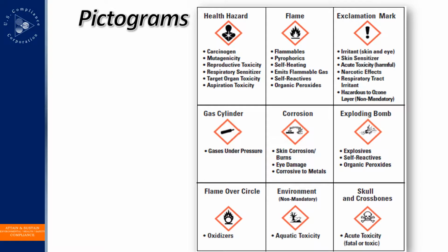Taking what we learned on the previous slide about the major chemicals that are found at Pediatric Home Service, this slide shows us the 9 different pictograms that are consistent with a globally harmonized system that you may come across. Typically, where you're going to see these are when chemicals are brought in from a manufacturer outside. If you look at the label, you might see these different pictograms.